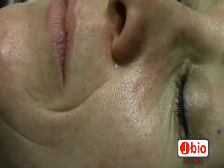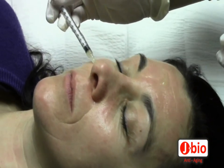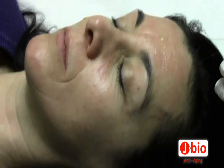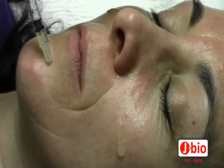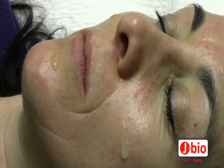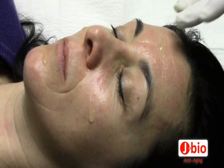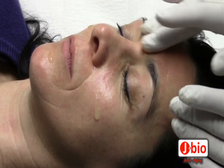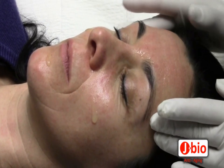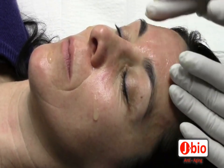I'm going to go again with more growth factor. Our growth factors contain TGF-1, 2, and 3, platelet-derived growth factors, interleukins, and cytokines. So we have a very purposeful mix of growth factors designed to deliver the key benefits that we would like the skin to have.